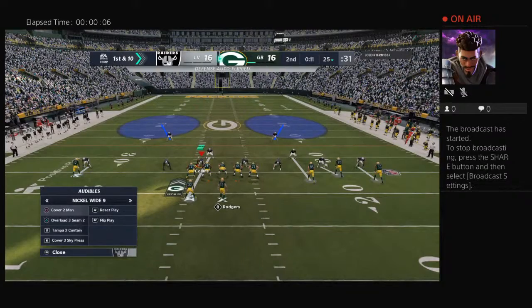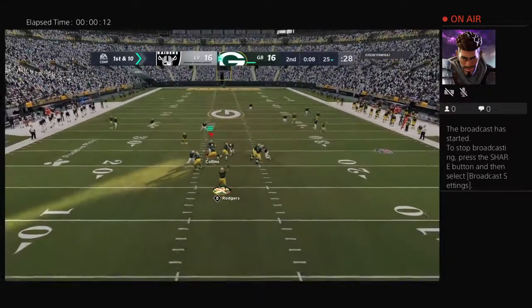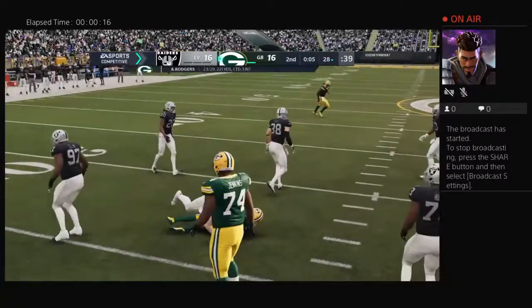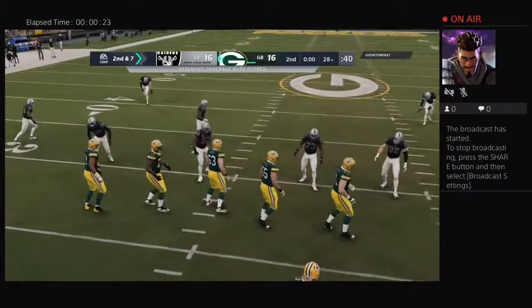Get their next drive underway. And with time quickly fading here in the second quarter, not sure how aggressively, offensively they want to play this. I think we'll find out just how much they trust their guys in this situation if they decide to take a shot. 3 yards the game there, second down.